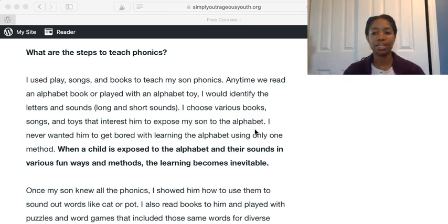Also, when we were singing songs, I would get up and dance with him, and I would sometimes sing the song myself. We would listen to the alphabet song with the letters and the phonics. And when we would read books, I would also identify both the letter and the sounds. And you could do it through play. You could do it when you're out and about. There's so many ways that you could teach the alphabet because letters are everywhere, so you could identify them anywhere.